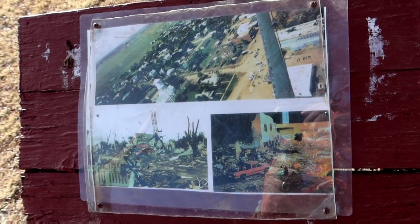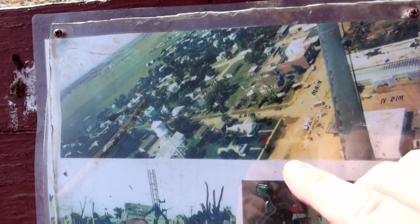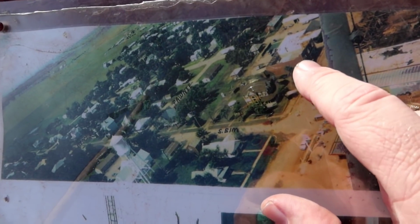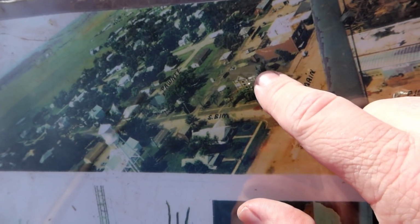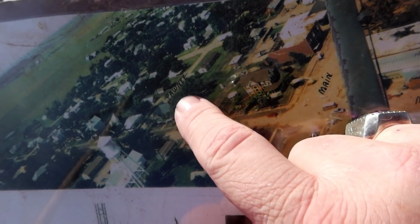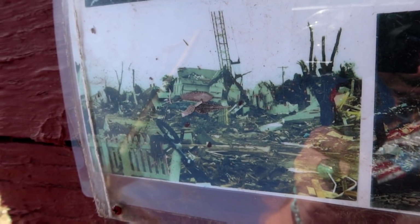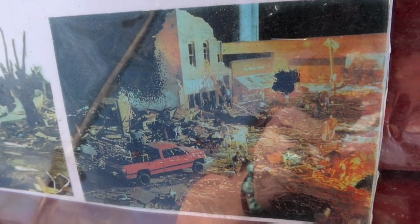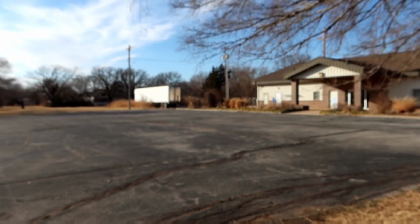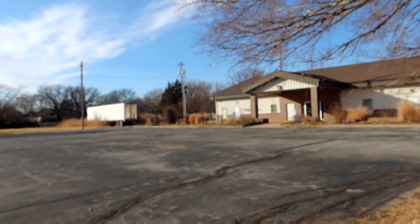So right here they kind of have an overview of the whole town where we were just at. So we were looking at that house that was located here. There's the brick building that I pointed out. So now we've moved up the street to right here, the Wakita Christian Church. And here you can see where they had some of the destruction laid out in the parking lot here. Used to be a house here. And you can see this behind it. So now it's the parking lot for the church.